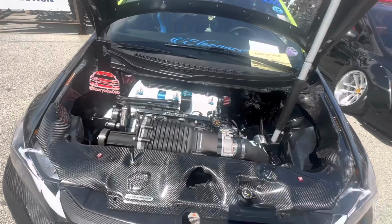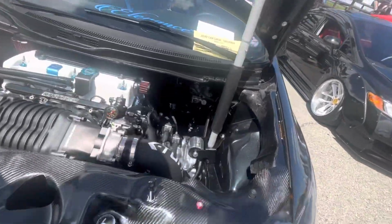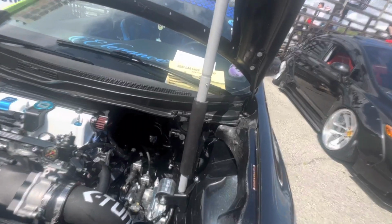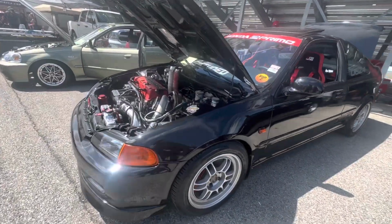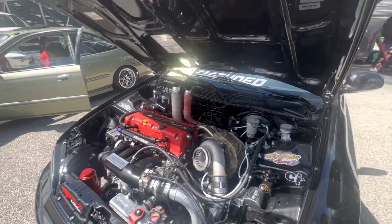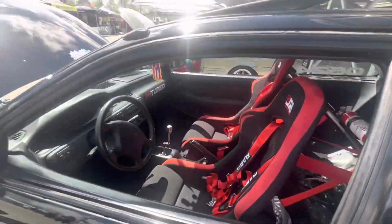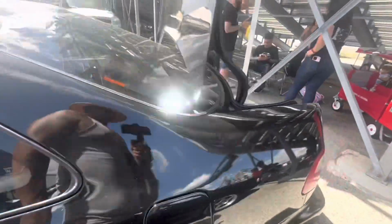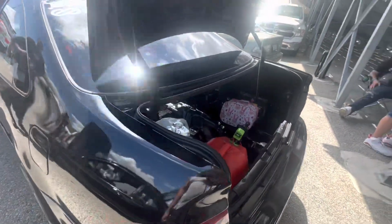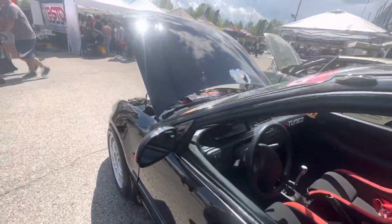Supercharged too. Yeah, look at that. Yeah, that's nice. Man, look at this thing. K swap turbo. All right. Look at that. Got it in the back too. Clean. Probably running on race fuel. Shit is nice.